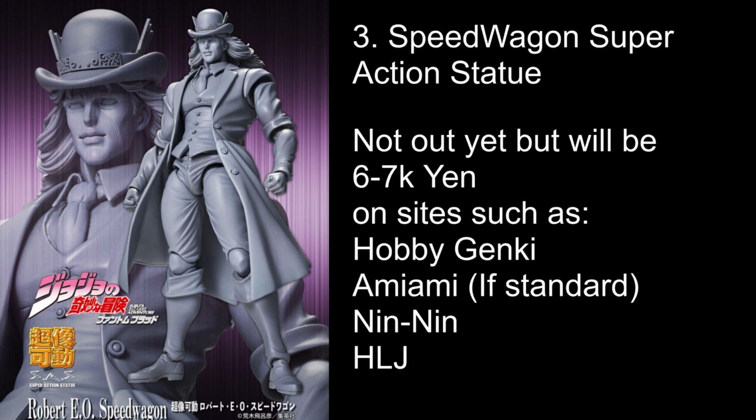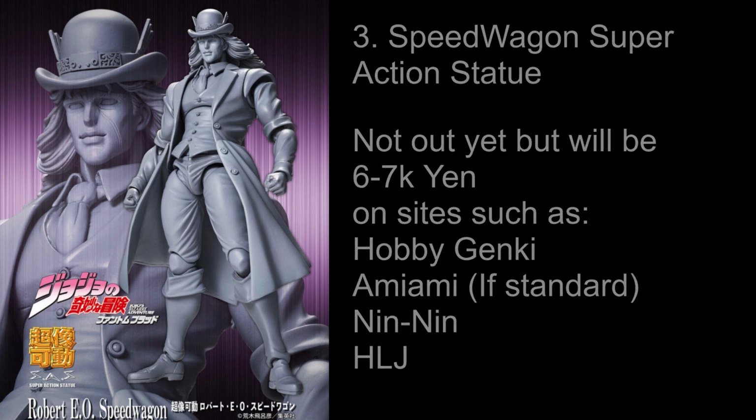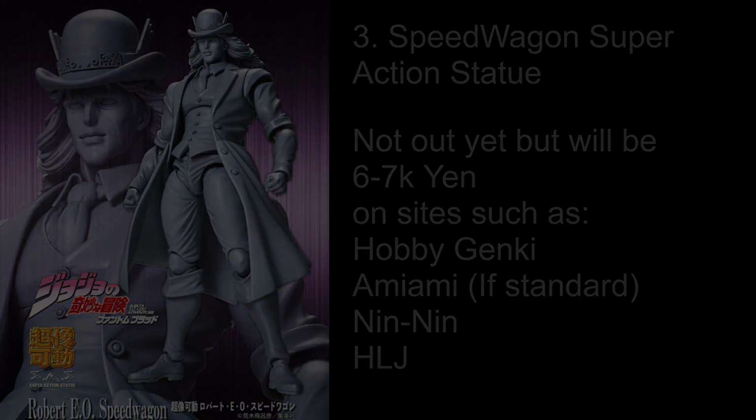And hopefully, if they're standard, they will be on those websites that I list in the pictures. Hopefully you guys would want the waifu too, because he's gonna look great with part 1. And for the people who hate on part 4, screw. Nah, I'm just kidding. Love you guys.